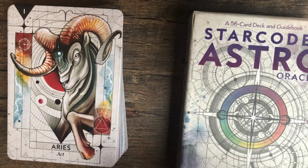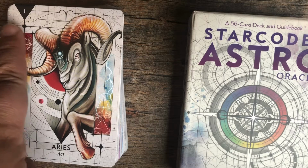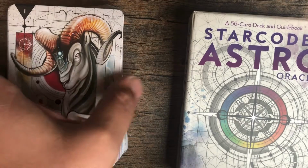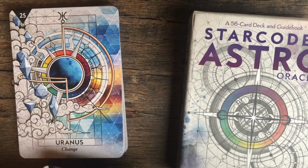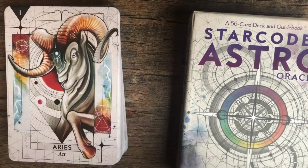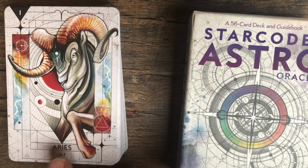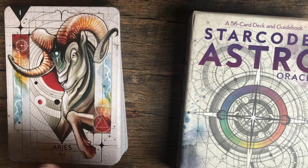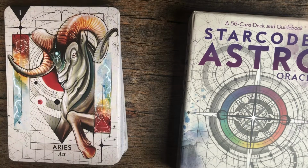So, as you can see, this is Aries. There's a number here in the upper left corner in a black triangle, and this number is on all the cards, as you can see. Then there is the title, what we are looking at. In this case it's Aries, the first sign of the zodiac, and then there's a keyword for each of the cards.